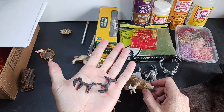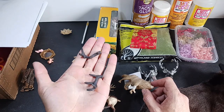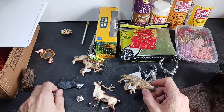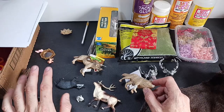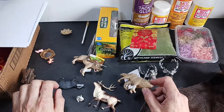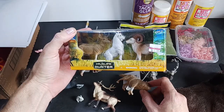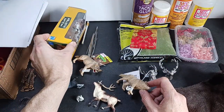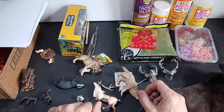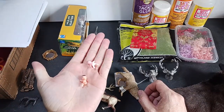I had a little deer figurine that broke, and I was getting ready to throw that away, and then I noticed those antlers would be perfect, so I went ahead and kept the antlers. It was not able to be glued back or fixed, so at least part of it gets to be recycled. And then I've even got this box here that's got some animals in it. So we've got a lot to work with. There's going to be quite a few animals on his wall, but we don't have to use all of this.